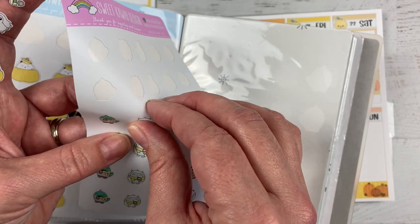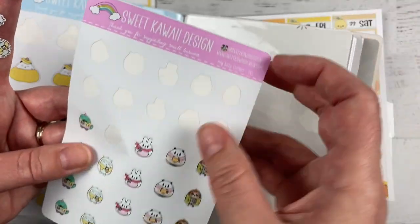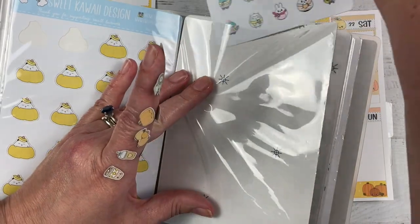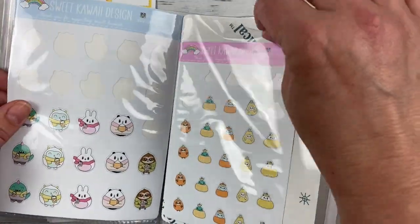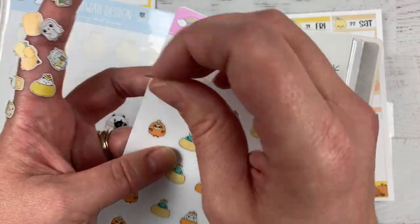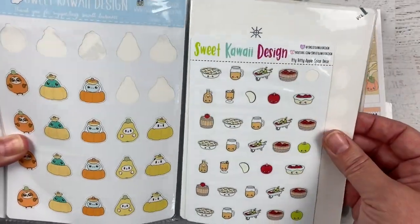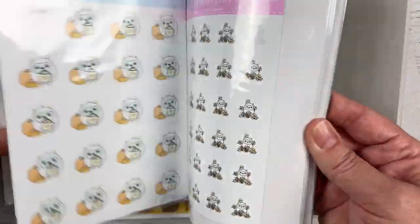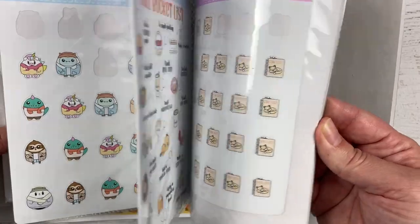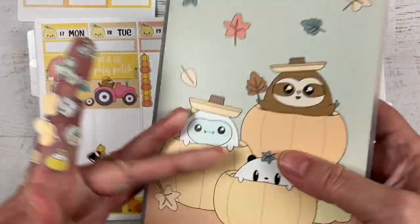Ooh, some fun little critters. Let's do Frank. We already have Poe and we have Simon. I don't know if I want Bo and his pink. Oh, pumpkins. Super cute. We'll grab George. And look at that. Wow, I didn't even get very far into my fall sheets here. Sorry for the glare on the pages, but there are just so many cute fall stickers. I love them. So cute.